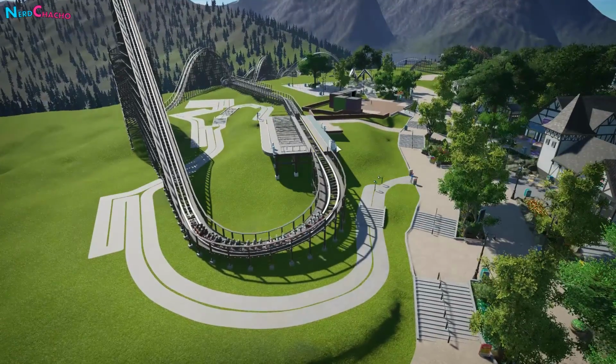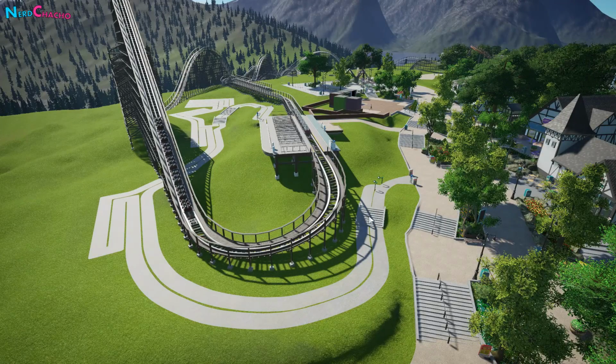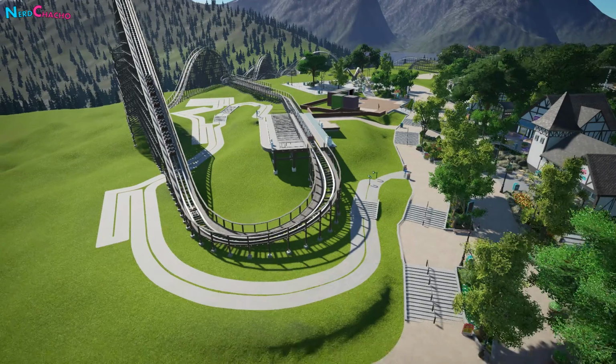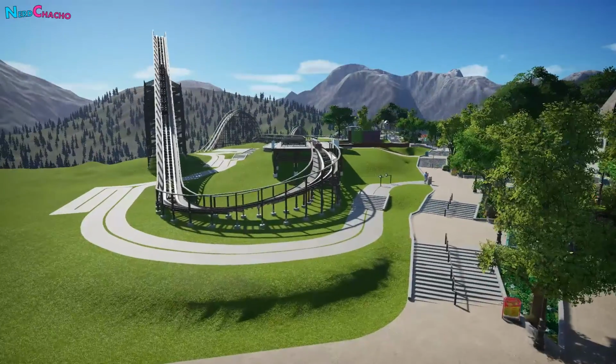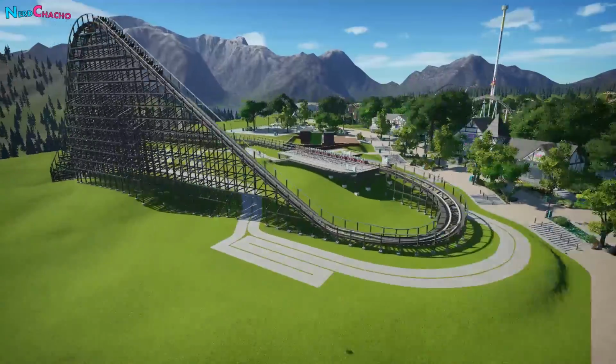Obviously, there's going to be disabled access coming past the exit, right? So you don't need to worry about disabled access in the queue lines. So yeah, this drops out of the station and into the first brake run, which is just down here, and then it enters into your lift hill.